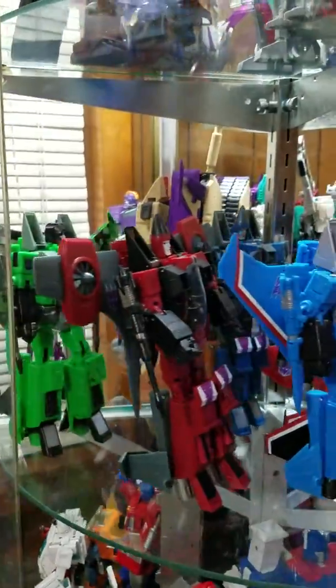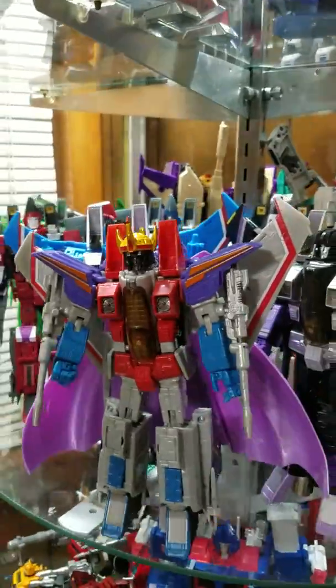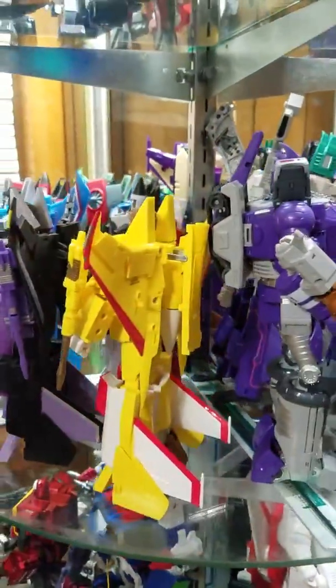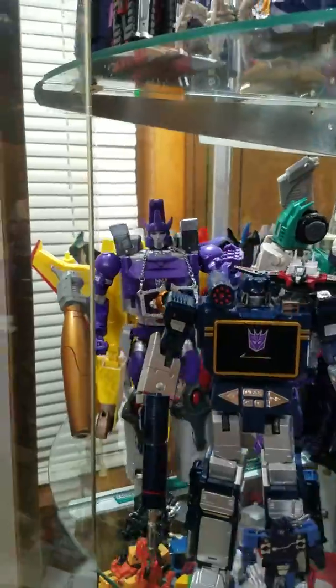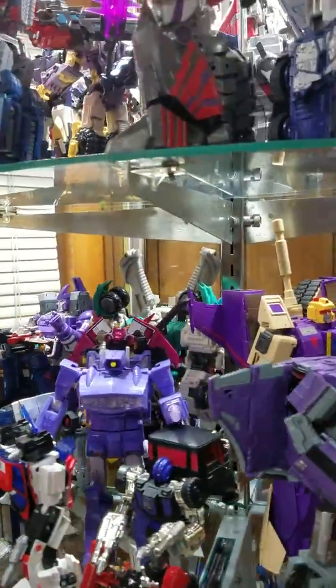Acid Storm, Thrust, Dirge. Now most of them, aside from Starscream and Sunstorm and Acid Storm, are all Yes models. There goes, oh dang it, my mind just went blank on Galvatron's company. And there's Six Shot back there as well. He's done been around. But we go on down to the next bottom shelf.